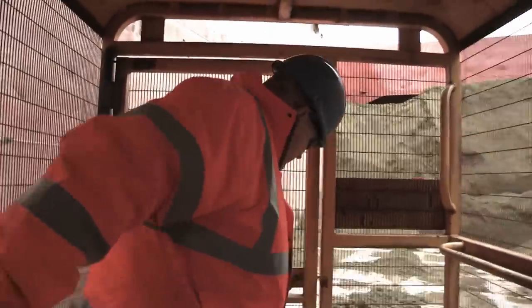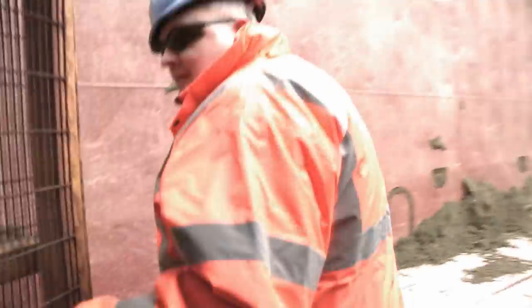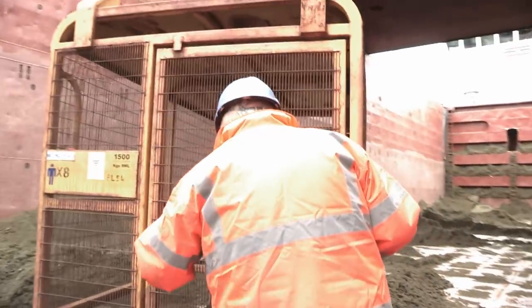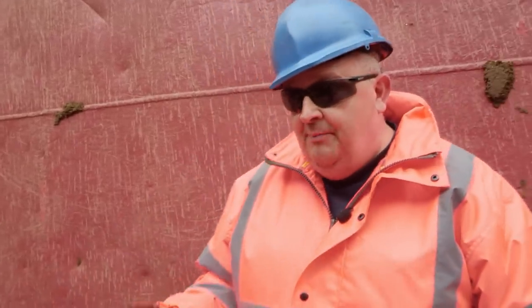Right, we let ourselves out. If I can. There we go. And now we're in the hold of the vessel. Basically, most of the hold of the ship is empty now. Most of the rock wall's out. But what we're going to do now is bring the bobcat in, and it's just going to sweep up the bits on the edge of the ship.